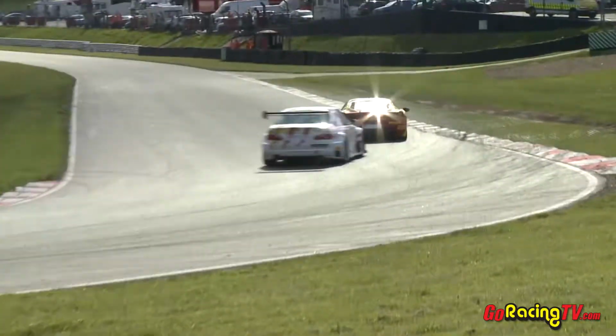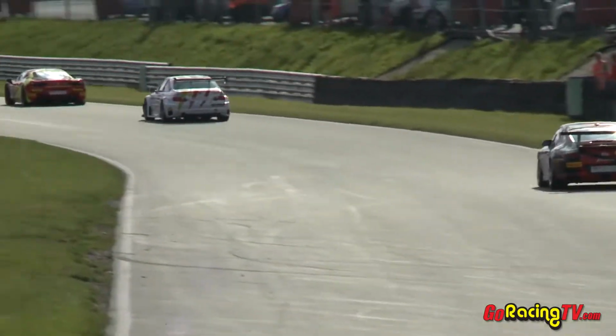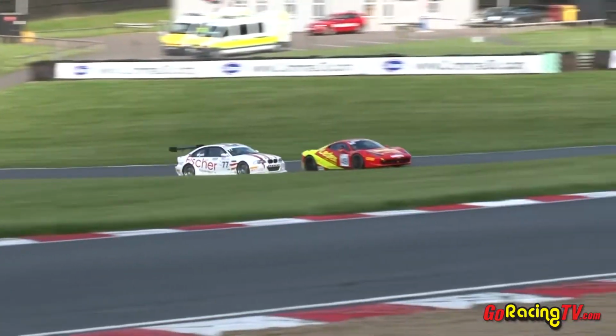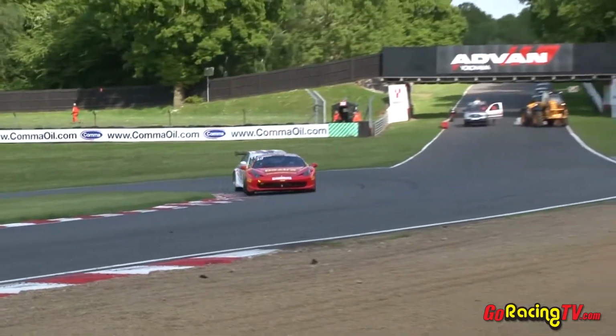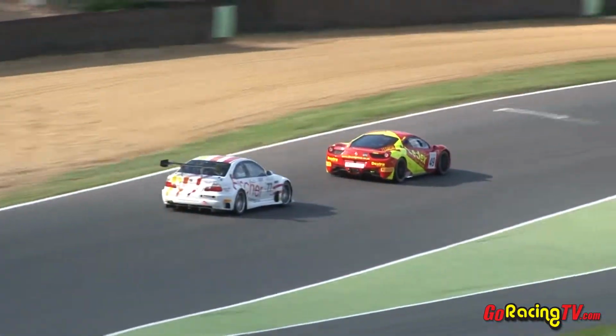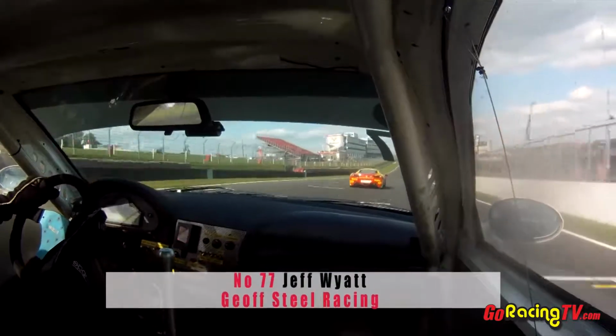Jeff Wyatt still running well in 77, so three wins in prospect. You can see Chris Bentley not that far behind. Marcus Vivian has rejoined in the Ginetta G50, but I don't think he's going to be in a position to challenge for first or second in class unless we get any problems. But now Jeff Wyatt trying to nibble away at the rear end of the Ferrari, coming through Clark Curve and onto the Bradham Straight here at Brands Hatch.